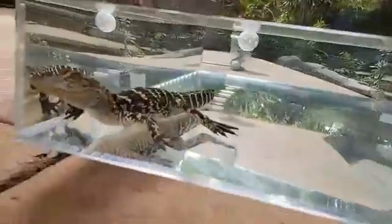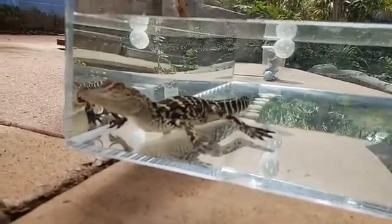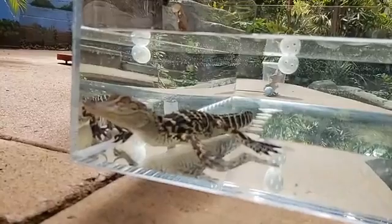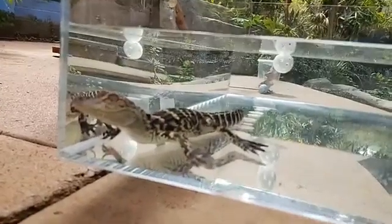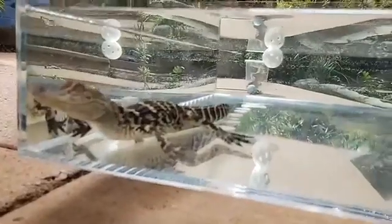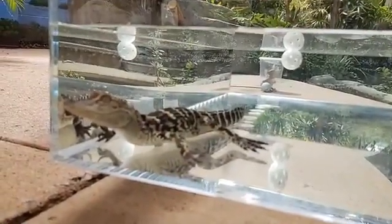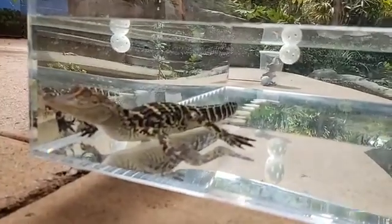Now you'll notice as he's moving around, he's using that tail as well as the webbing on his feet to move in that water. So you're getting a good opportunity to see him. Granted, he's floating now, but earlier he was swimming and using that tail. It's shaped almost like an oar. So it gives him a lot of power as he's moving through the water.